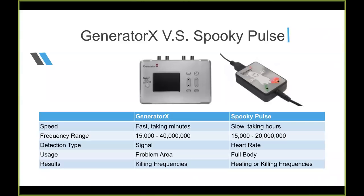Spooky Pulse, if it's used with the XM generator, the XM generator can really only go to about 20 megahertz. So GeneratorX goes twice the speed of the XM generator. The detection type, now this is an important point. GeneratorX monitors the signal going through your body, whereas Spooky Pulse relies on the response that your body gives as a result of that signal. And so because it's waiting for the response of your body, which isn't as fast as a computer, it's got to wait until your body gives that response.